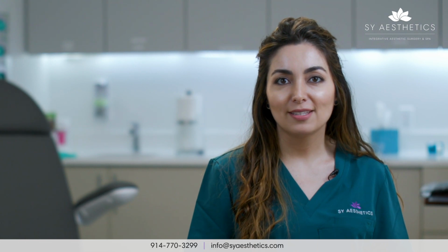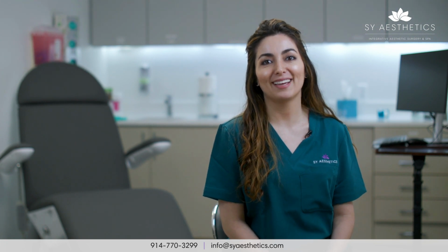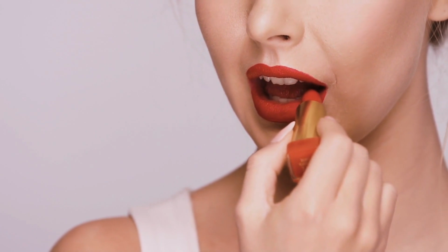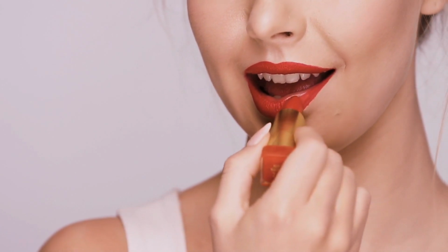So one quick tip, actually, using makeup, if in any case there is a little bit of bruising, it helps a lot. It's probably a good time to use a red lipstick, because it's going to blend in and just make your lips look plumper and just look good with a red lipstick.